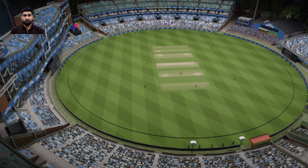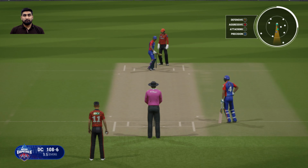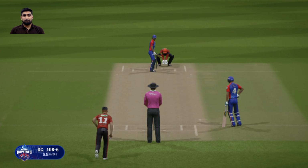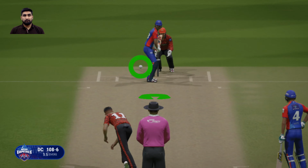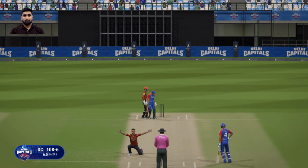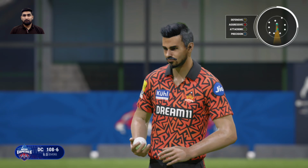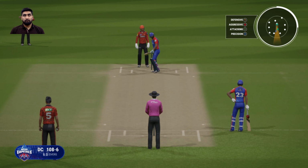Really getting to the tail enders now. 6 wickets gone. That's not a lot left in this lineup. Yeah, great decision by the umpire. Challenge wasn't successful. The bowler looks really confident. Sundar, the spinner, coming into the attack.